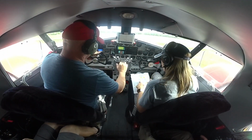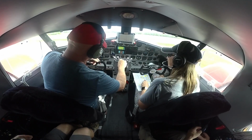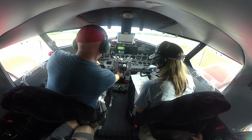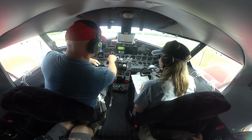All right, got the brakes. Throttle, 1,700 RPM. All right, so RPM's over here. Okay. We're going to hold the stick back. All right. The 17. Mag check. All right, and then we're going to do the props.